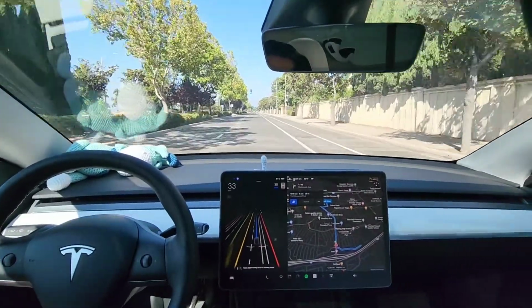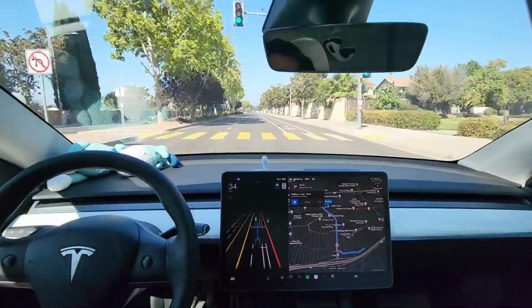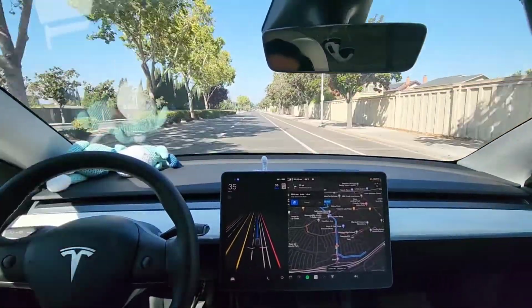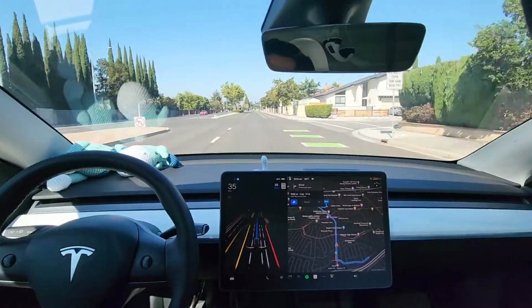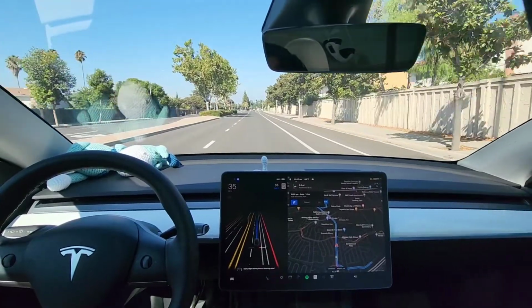I haven't tried recently, but all the other times I tried, it doesn't really do that when the light is red. It'll stay going straight. So I don't know if the car will stack and move to the right of the car that's going straight. But yeah.